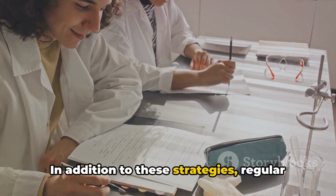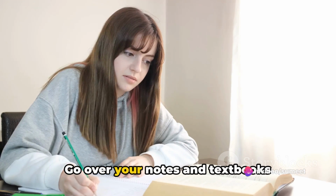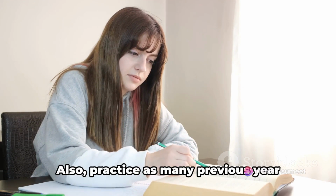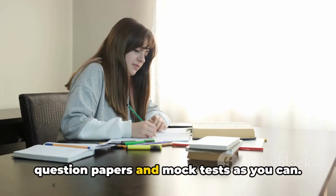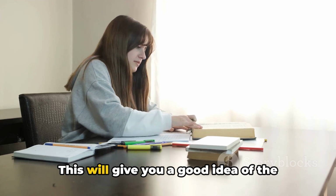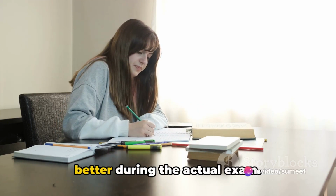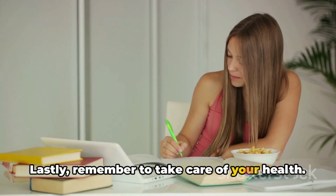In addition to these strategies, regular revision is a must. Go over your notes and textbooks regularly to reinforce the concepts in your mind. Also, practice as many previous year question papers and mock tests as you can. This will give you a good idea of the exam pattern and help you manage your time better during the actual exam. Lastly, remember to take care of your health.